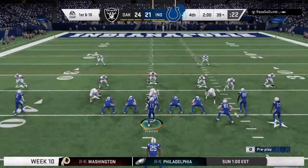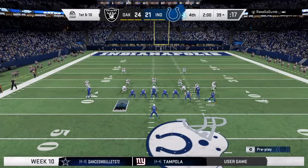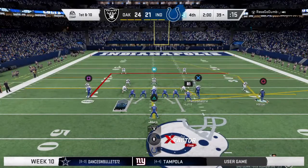So the Colts in possession of the football as we get you reset. They come up on a 1st and 10, desperately needing a score here on what could be their final drive.